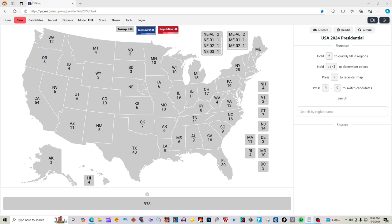According to multiple sources, Trump, if you watched our video earlier, is leading in Pennsylvania. But we have other toss-up states now, a map that we haven't quite seen before, where the toss-up states are two of them out of the 50. Usually it's 5, 6, or 7. Now we have 2 toss-up states. So let's get this map filled in.